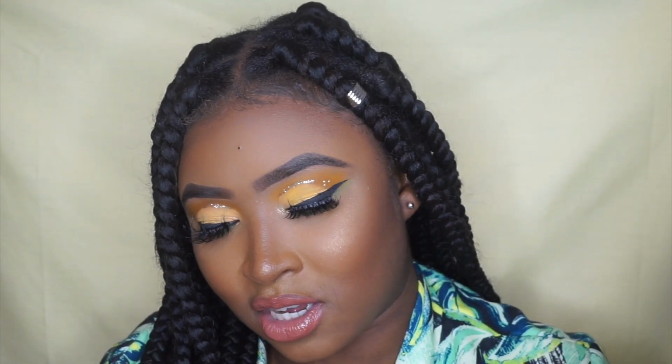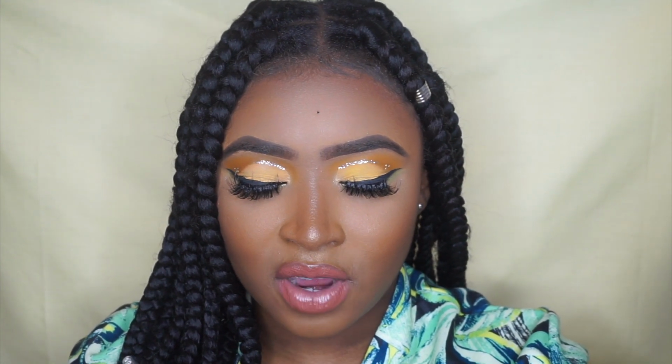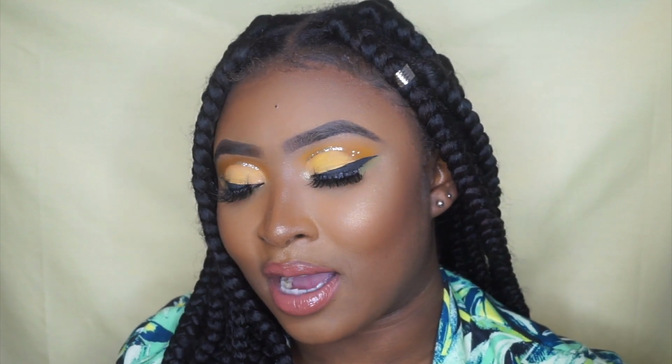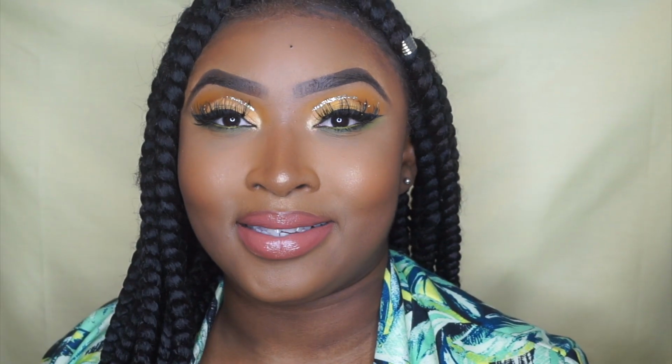I actually got the shade, what shade is this? Cool Cocoa. I was debating whether I should get this one or Banging Brunette, and I decided on Cool Cocoa. It is darker than what I thought it would be. It's very cool tone. I don't know if you can actually see that, or if my camera's focusing, but that's what it's like on my hand. It is definitely a more cool tone brown, but I mean, I can't expect anything else. It's called Cool Cocoa.